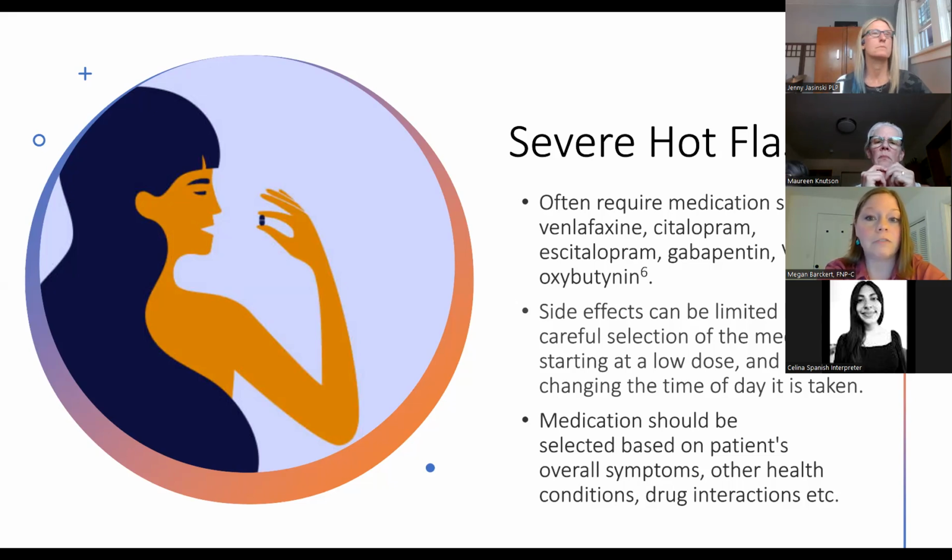The trade name of that is Effexor. So it's an antidepressant, an SNRI, a serotonin norepinephrine reuptake inhibitor. There's also two other antidepressants that are well known in terms of their efficacy for hot flashes, which is citalopram, also known as Celexa, and escitalopram, known as Lexapro. So all of these have been found to be more effective than placebo at improving hot flashes for patients. And especially the Effexor I've had really good success with. And I use it at doses that are lower than it's usually used for symptoms like depression and anxiety, and therefore tends to be quite well tolerated.